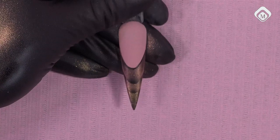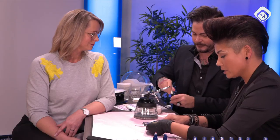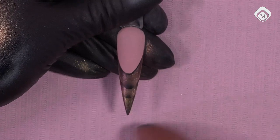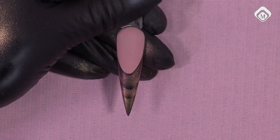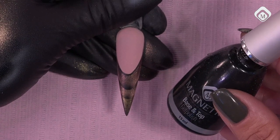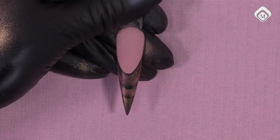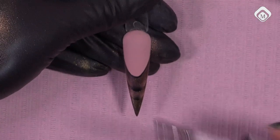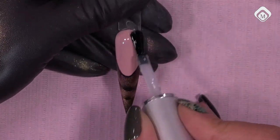So if you will cap this, normally on a client, I will go with a white block over here. Then go again with the primer, the AirNails primer over here. You don't have to cure that. And then you will go with your base and top over, cure that 30 seconds. Because this is a demo nail, I will do just the Supreme, because that will be sufficient. But on a client, you need to do those steps.